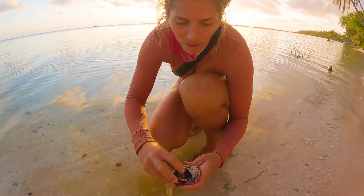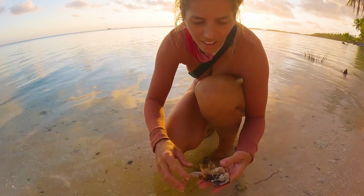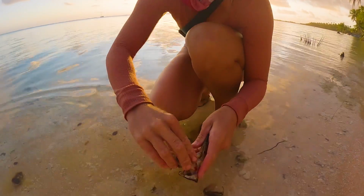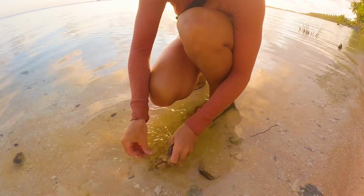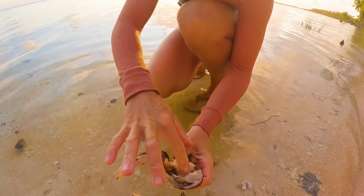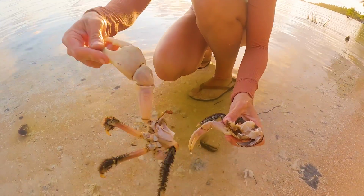So you can kind of break their back apart, and this is just all the guts. And then these are the lungs. So you rip those off and then get rid of all the guck. And then this is all the meat. And there'll be a lot of meat in the big claws. Nice.